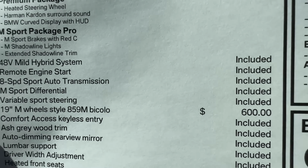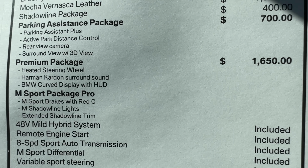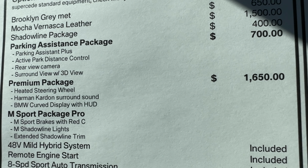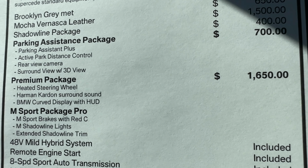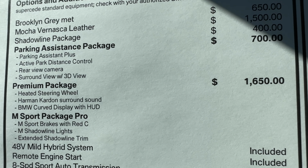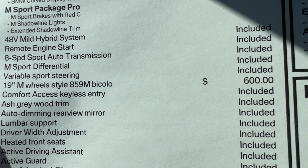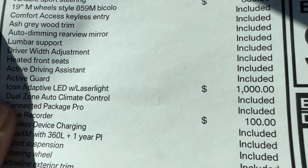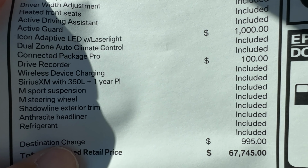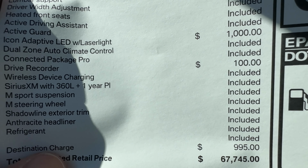Now, it does say Harman Kardon sound system, and it is part of that premium package though. So it's actually a pretty good deal. So 2023 Harman Kardon was a separate option, now included as part of the premium package. And heads-up display, normally outside of a premium package combination, will be $1,100. Those 19-inch wheels, another $600. $1,000 for the laser lights, $100 for the drive recorder, and you can get drive recorder after the fact. You can get that through the Connected Drive store if you do have the parking assistance package.